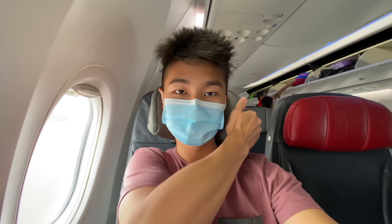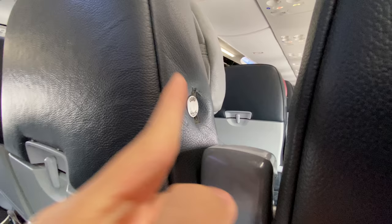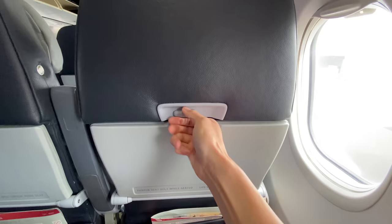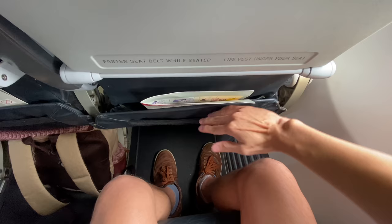Now let's go through the seat features. Your leather seat looks really fresh. You can adjust your headrest up and down and also on the sides. You've got a coat hook here. You've got no entertainment screen. Your tray table can be moved back and forth, but you can't fold it. You've got one seat pocket and another pouch for a bit more storage.